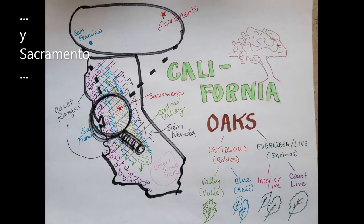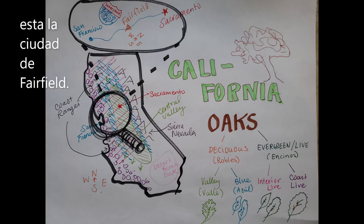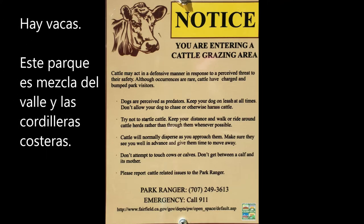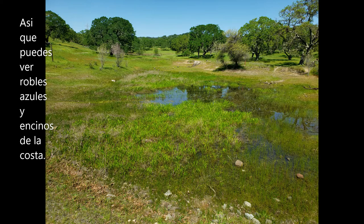which is connected by the freeway. There is a city called Fairfield, and that's where today's video takes place. I visited Rockville Hills Park, which cost $3 to visit, mostly full of mountain bikers, but you can hike there too. And it's right at the edge of the Central Valley. Really, it's in the coast ranges, so you can see blue oak, and you can start to see coast live oak.